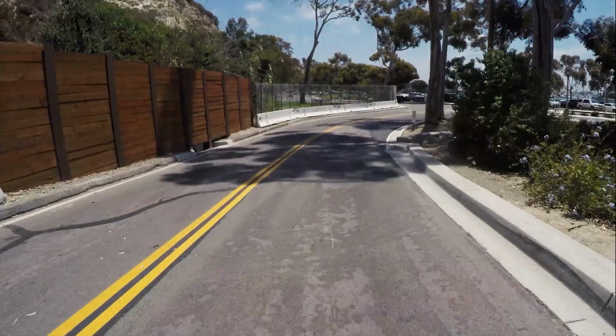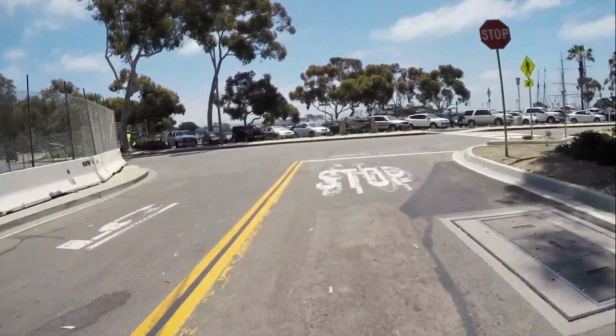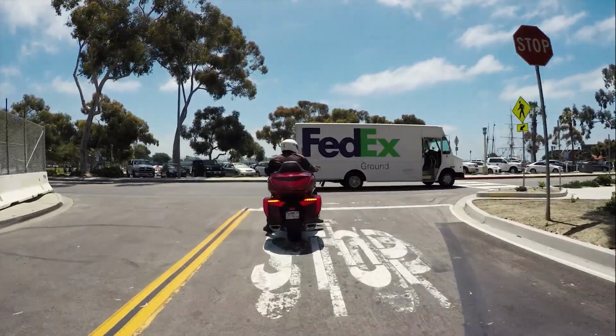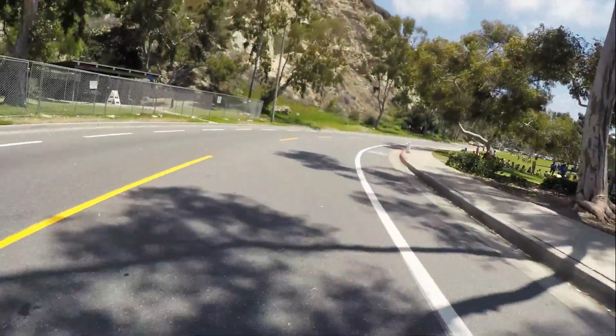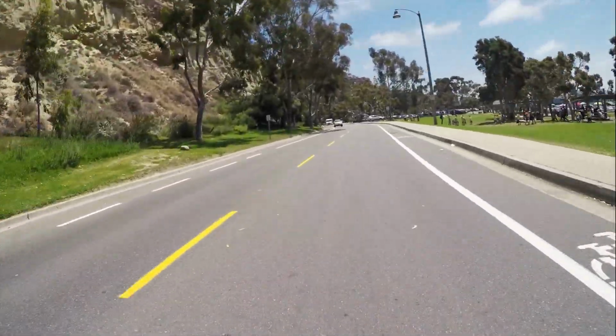I'll make my left signal. We'll turn left at this stop sign. So I'll stay left of center. And we'll stop, bars square, and check traffic. Looks good left, right, left. About halfway out, make our turn. Signal off. And we're looking at 25 miles per hour.